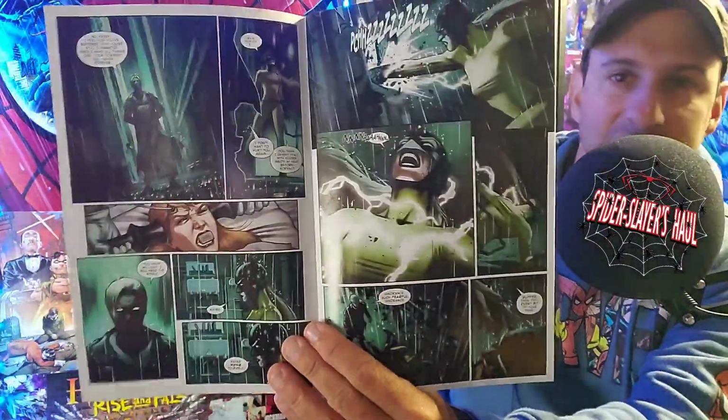Those two have been developing a relationship with each other. So it's been a good series. I do like the artwork in here. It is a really nice looking book. Look at this. This is cool.